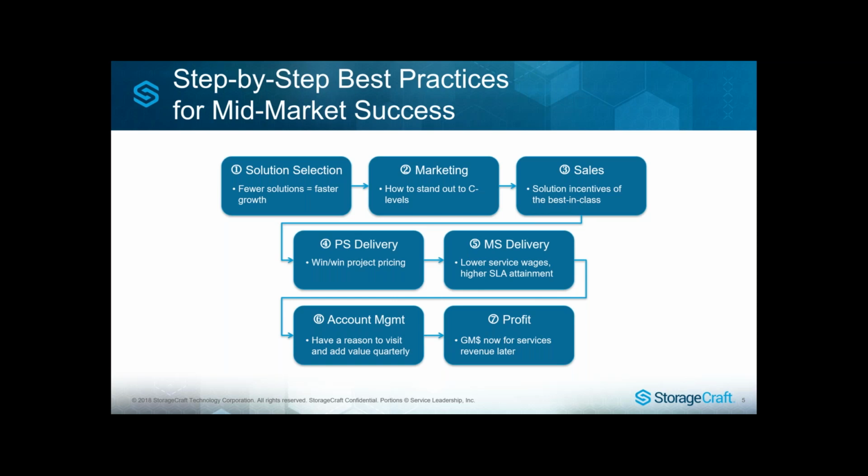And having sold them, then we're on to PS delivery and win-win project pricing. How do you make more money on your projects and still undercut the pricing of the other guy on their projects? And then managed service delivery. How do you lower the service wages that you need to pay on your managed service side and get higher SLA attainment? And then 6, account management. How do you stay relevant to the account over time? And then lastly, how do you profit from this?